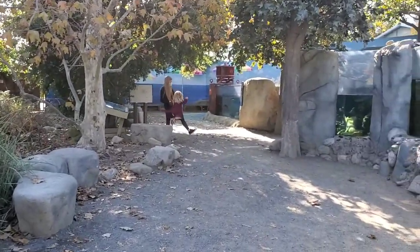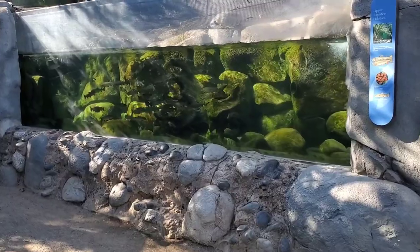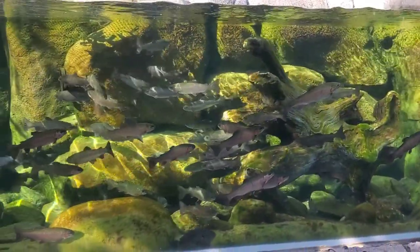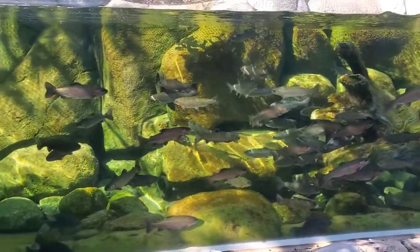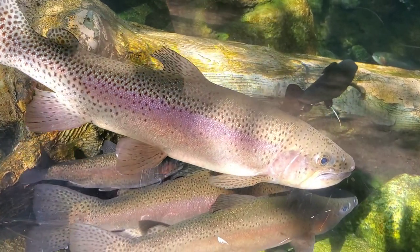Over here are the last few tanks we'll look at today. Freshwater tanks. And they are beasts. Look at the size of those. Now, they're not the most colorful freshwater fish, but they're still pretty cool. These are North American natives, rainbow trout, and I thought they were awesome.